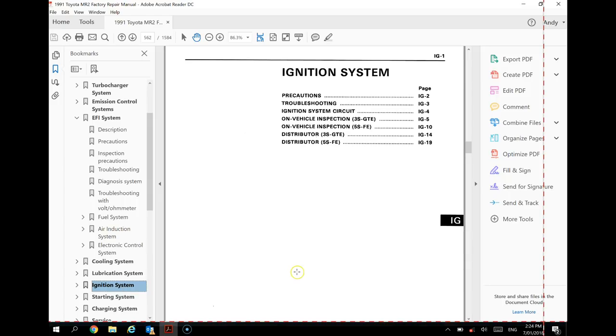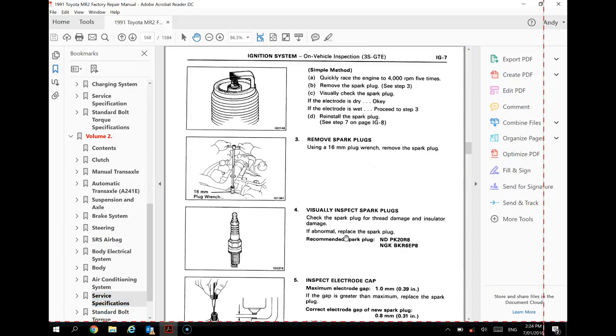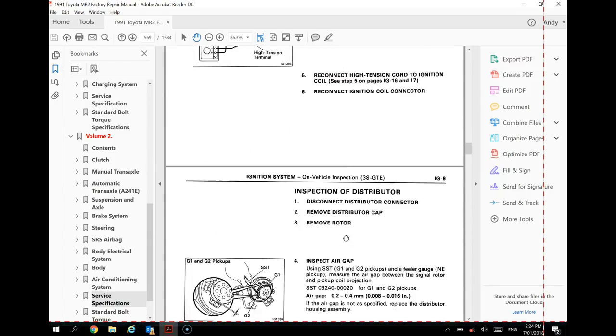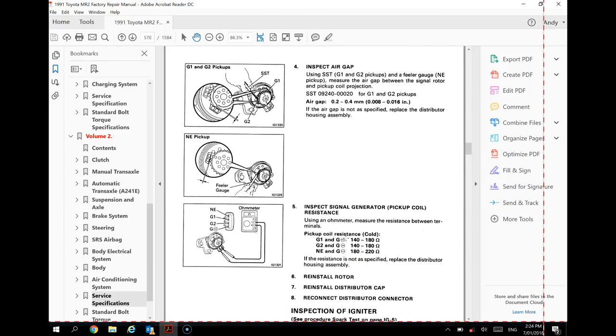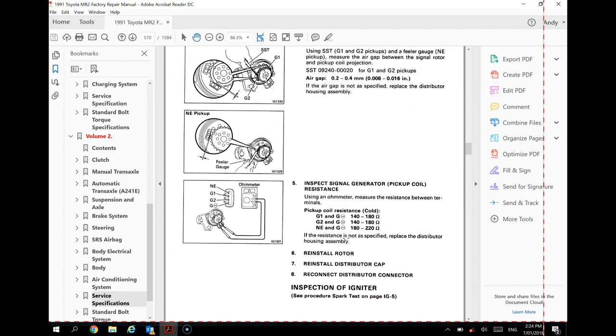Right, IG9. IG4, IG8. IG9, inspection of distributor. Now remember, I have already pulled this out, I actually did a bench test on it, and we got an oscilloscope reading as well. But we can also check some resistances again. So it's asking us to check G1 to G, which is 140 to 180 ohms, G2 to G, same, and NE to G, 180 to 220 ohms.